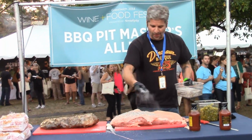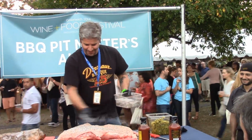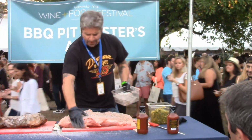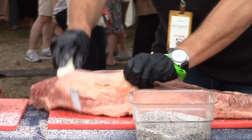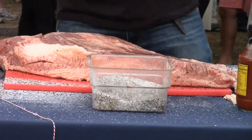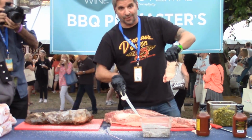You put it on very generously. Just throw it all over the place. It doesn't matter. This brisket absorbs salt and pepper like a sponge. See this? You want to get rid of that, because that smoke and that heat to render this fat down is going to make this part of the meat not cook evenly.